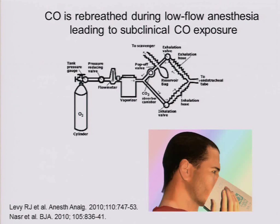And so in the anesthesia breathing circuit, where we can permit patients to rebreathe their own exhaled breath during low flow anesthesia, for example, patients will rebreathe everything that they exhale except for carbon dioxide because it's actively scrubbed. So exhaled carbon monoxide is rebreathed, and we demonstrated in 2 studies that when minute ventilation exceeds fresh gas flow, carbon monoxide is detectable and leads to a rise in carboxyhemoglobin, so you get a subclinical exposure.